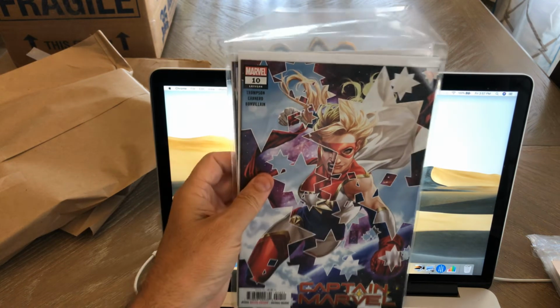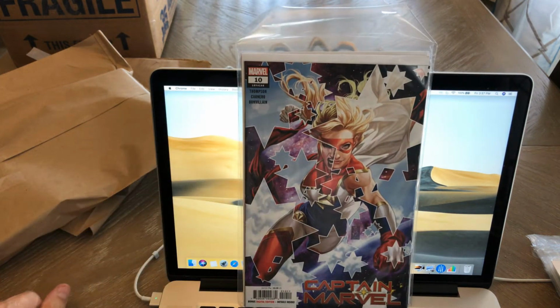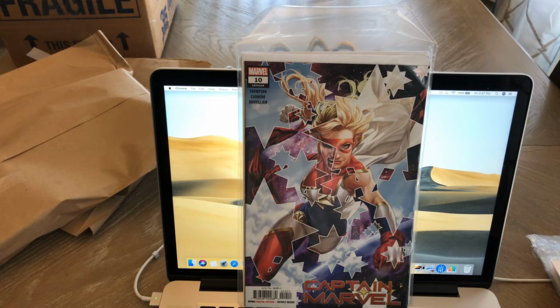Captain Marvel number 10. I bought this mainly because I don't know if it's the first full appearance of Star. I'm not too sure. I think 8 was her first appearance, so it's probably just a second appearance then. She's on the cover there. Looked interesting. I pre-ordered that in advance. I don't know if it's any good or not, but we'll find out.